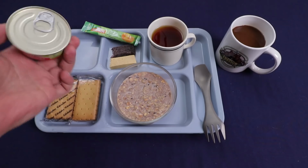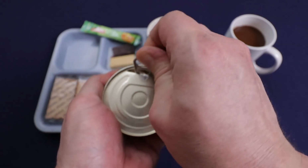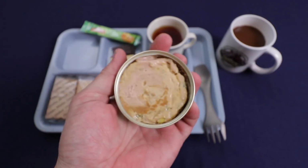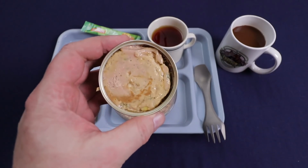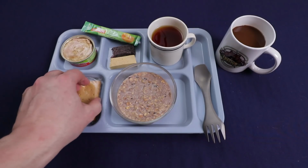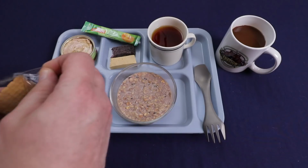Alright. Let's check out this. I think it's supposed to be tuna fish spread. Or sandwich spread. Just kind of what it looks like. Yeah, that smells really good. It smells like basically a tuna pate with, I'm guessing, some vegetables and spices in there. Definitely going to be trying that with our salted biscuits.